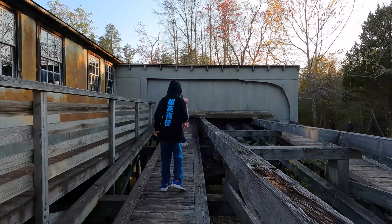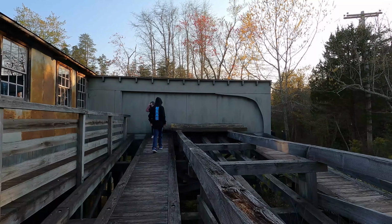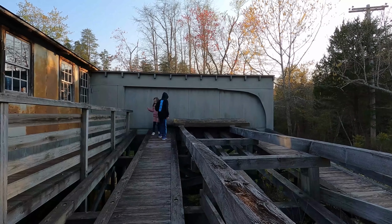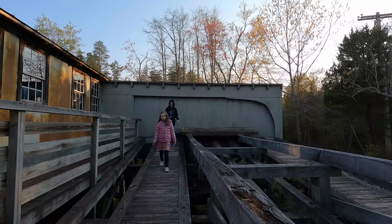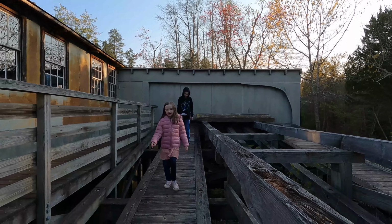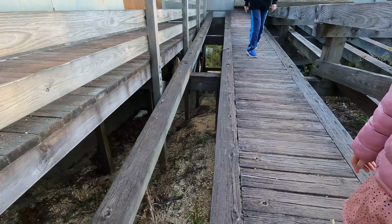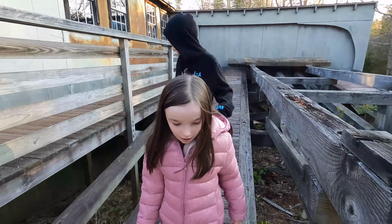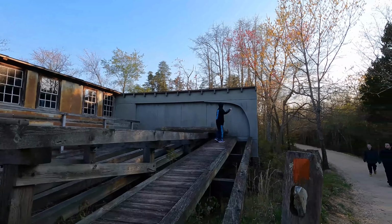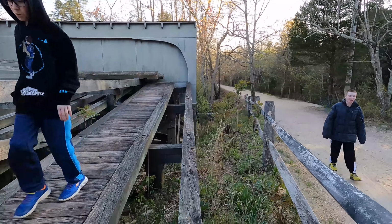I'm guessing this is a way they brought the wood in and out of the mill. I don't know. Or maybe this is where the saw was. They probably had a saw up here. Could I fall down and break a bone? Would you break a bone if you fall down? If you fell down into there, it looks maybe not too deep. But if you hit something, who knows? Falling down that way might be a little bit more dangerous because it looks steep.